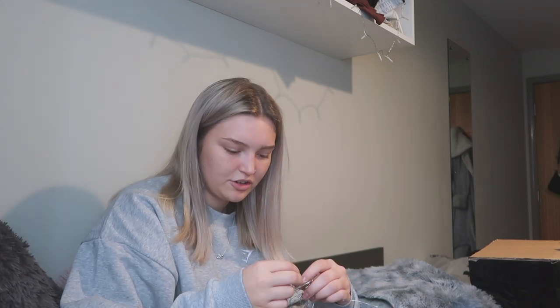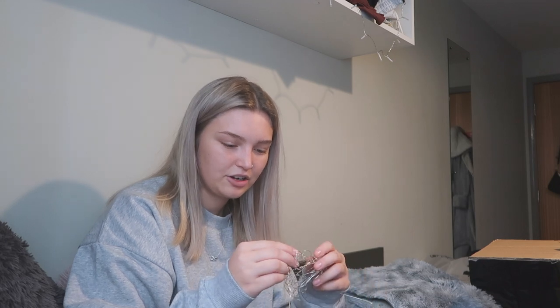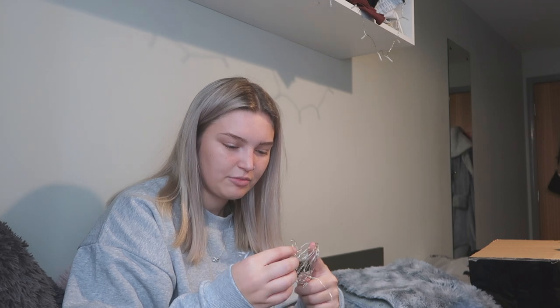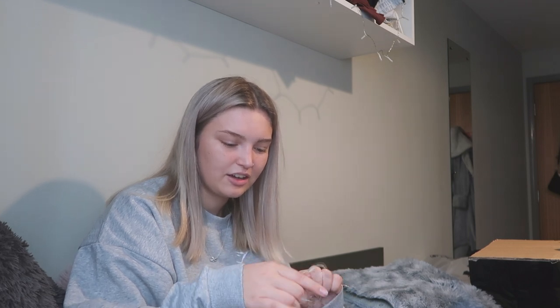So I'm just gonna unravel them and see what it looks like. Obviously these are wire lights, so I feel like you can mold them where you're putting things, because they do just bend how you like. They are a little bit tangled. That's gonna be tricky. Obviously I'm not gonna just sit here and untangle some lights.